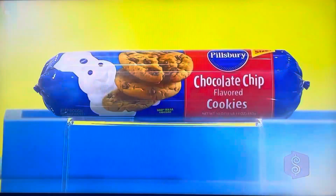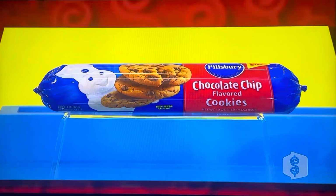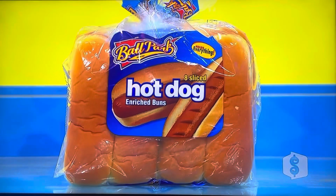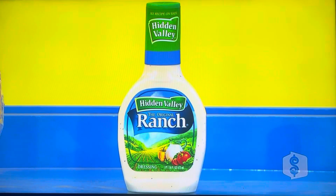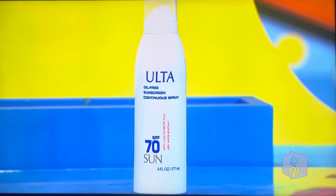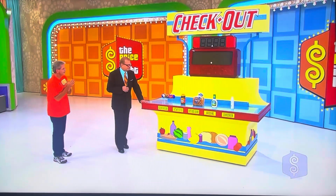You got to quickly prepare a large batch of warm chocolate chip cookies with this ready-to-bake cookie dough. Used for generations, this naturally decaffeinated coffee delivers a bold, rich taste. These bakery fresh hot dog buns are sturdy enough not just for the hot dog, but also plenty of toppings. Rediscover that delectable taste that could only come from Hidden Valley, the original ranch. And this powerful sunscreen sprays on quickly and is water resistant. There you go, Drew. All right, thanks, Jeff.